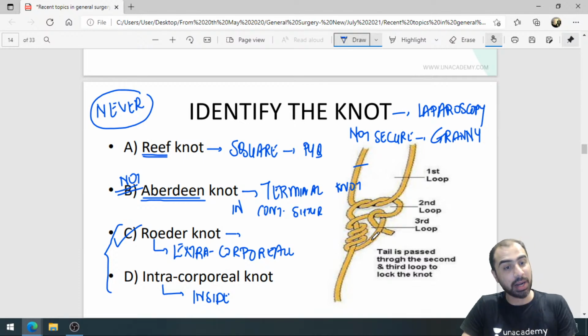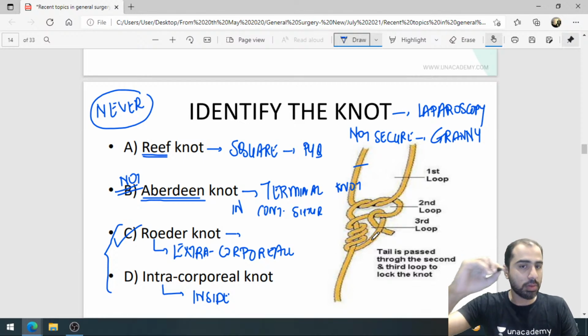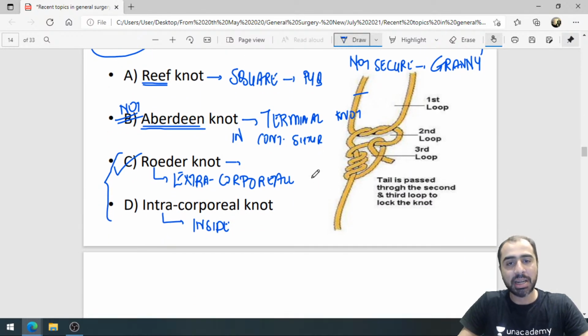They will give you a picture of that surgery happening and this knot being passed. Then you will say, oh, I have seen this somewhere. And this is something you must know. Yes, anybody? Extracorporeal Roeder's knot is used in which GI surgery commonly to tie something, and you may get that image in your exam. Nobody? Somebody? It is used for ligating the stump in appendectomy.